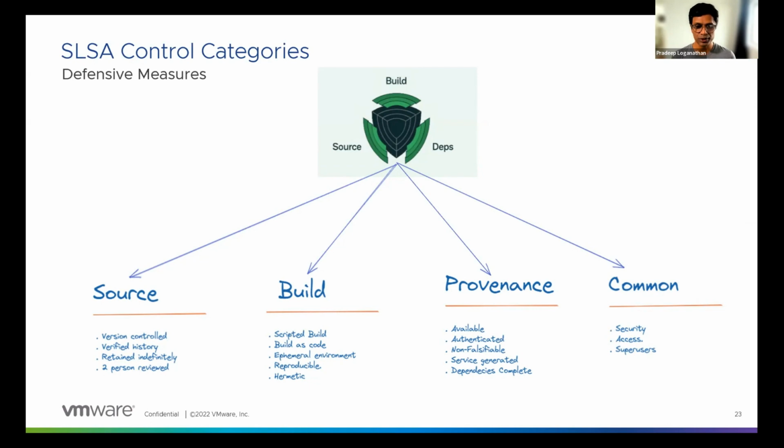It also recommends that builds should be hermetic. A hermetic system is a sealed build system which is not connected to the internet or has no network access, and it's also immutable and declares everything immutably. The third control category is provenance.